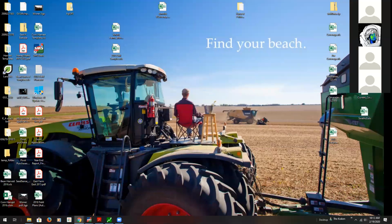From there, we were introduced to a company called Farm Mobile. And what they did was they took a puck, I think it stands for passive uplink connection, and they connected to the ISO bus on the tractors and combines.